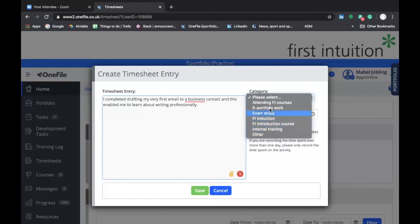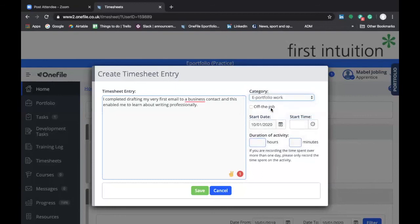My recommendation is that when you decide upon which category to use, stick to using that same category for the same types of evidence or timesheet entries that you're doing going forward, because that makes the comparison and analysis of your timesheet entries easier. For example, if you were to put your exam study time for your early exams under exam study, but then subsequently change your category for attending courses to this heading, then you're not comparing like with like. So my advice would be, once you choose a category, stick to it because that makes the analysis easier to do. Okay, so in this example, it's a reflective statement, so we're going to select e-portfolio work.